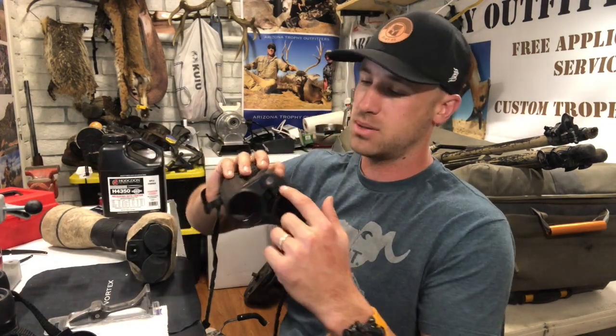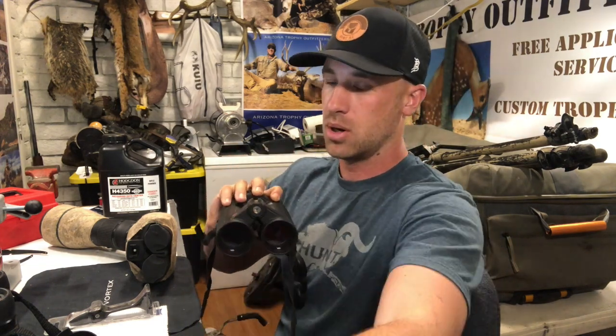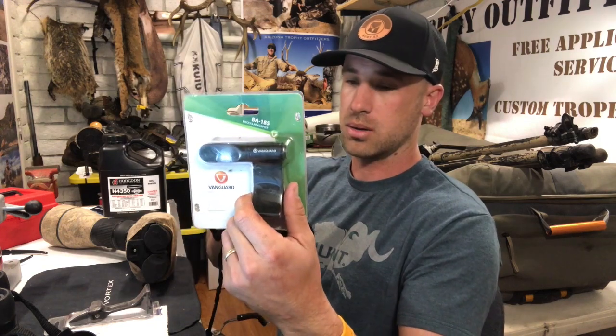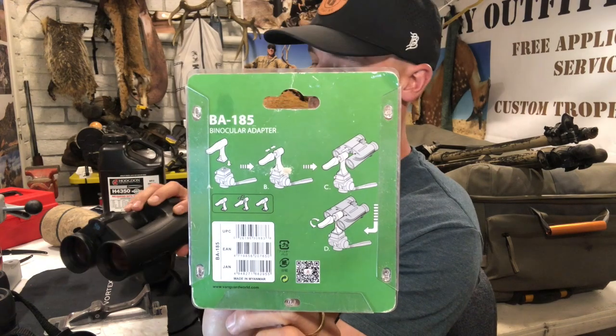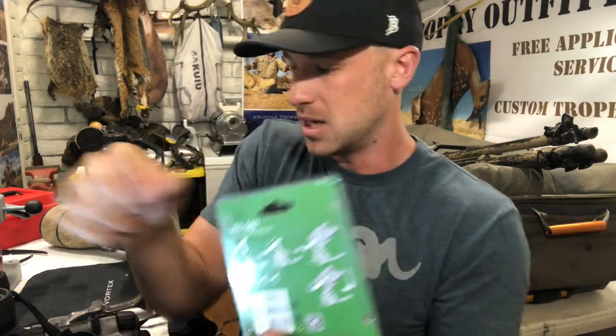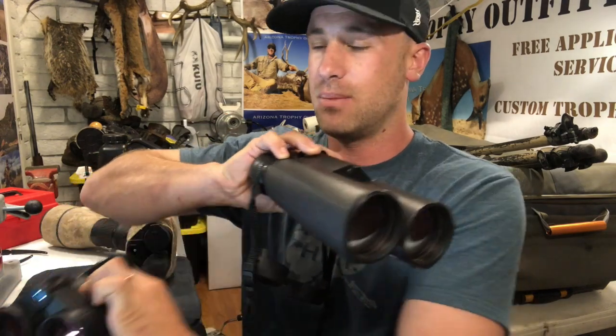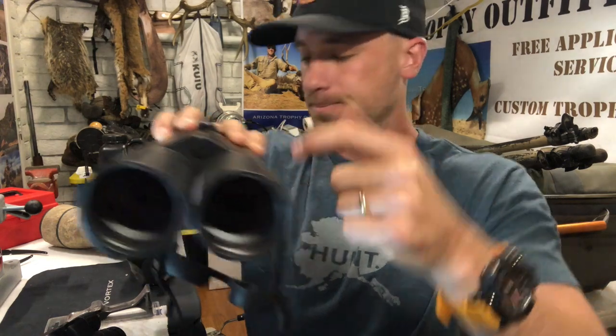So to put binos on a tripod, if you have a pair of range finding binos, typically you're not going to be able to put your normal tripod. You can kind of see the diagram. This is my favorite tripod adapter, bino adapter for a tripod. It just fits right up in here. So normally every pair of binos has it, except these guys, they don't have it because it's got the range finding deal. It's got an adjustment or an adapter right here.